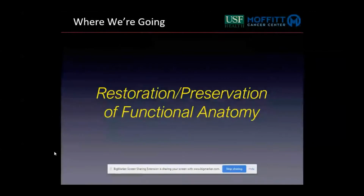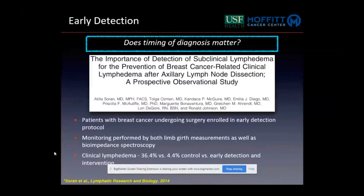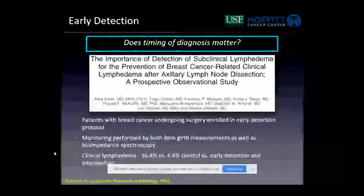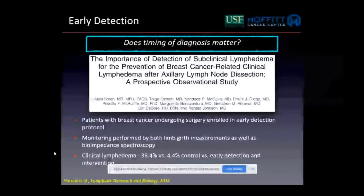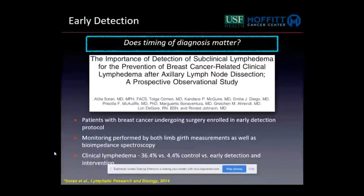And so where are we going with all this? A final step is really restoration or preservation of functional lymphatic anatomy to avoid the development of this disease altogether. Toward this end, as I've alluded to a couple of times, does timing of diagnosis matter? It certainly does. And this is where L-DEX and careful screening in our lymphedema clinic plays a key role. If you can identify this disease early, as the Pittsburgh group eloquently put forth, and intervene both with decongestive therapy and surgery, potentially, you can significantly reduce the progression to clinical lymphedema.